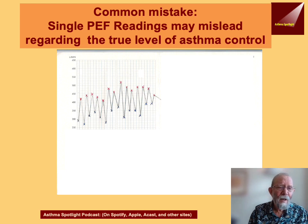And that's why I say in this talk and previous talks that I've done, if you're going to visit your doctor or your asthma trained nurse for a routine checkup, take a chart of your peak flow readings with you so that they can see what's been happening, not just on the time that you do the consultation, but what's been happening in the weeks before you consult. And you'll provide much more information for your healthcare professionals to advise you.